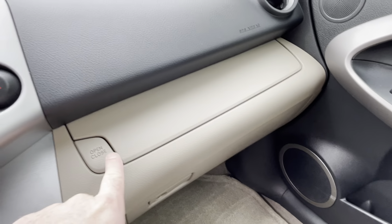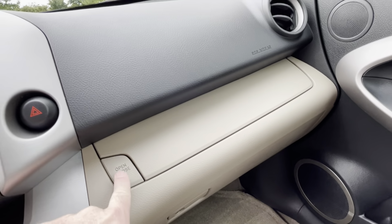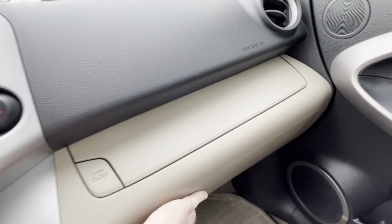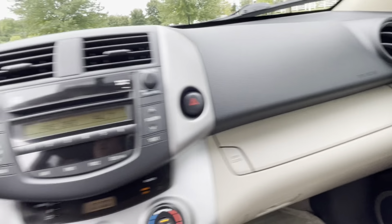I love the glove box on these, the extra glove box on these RAV4s. You push the one button to open and close it. I think it's very smartly engineered. So you have that box, which is really great for sunglasses and things like that. And then the regular glove box, there's the owner's manual. But this is a nice little tray for whatever you want to put in there.